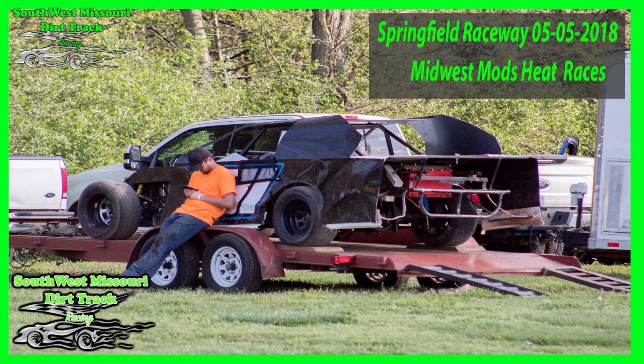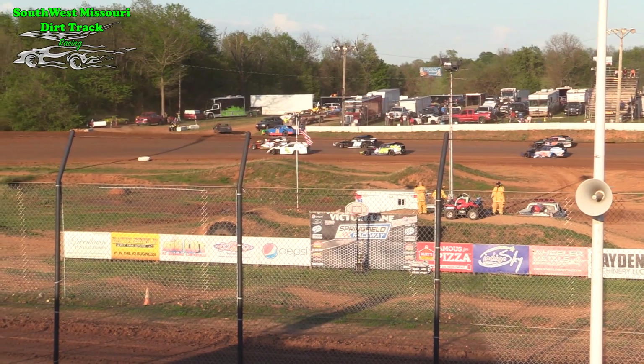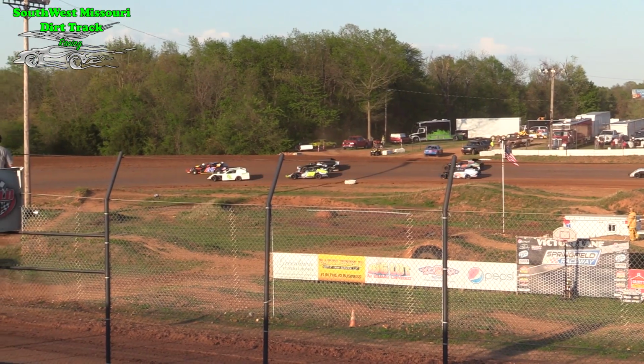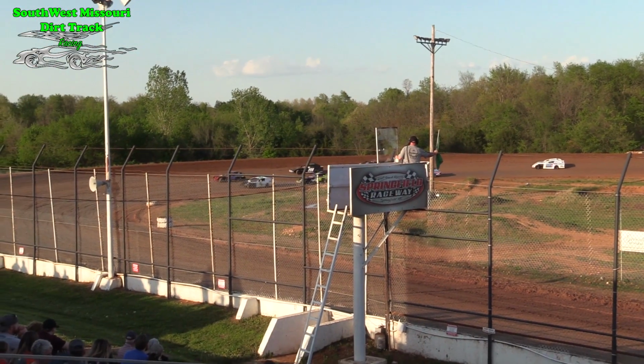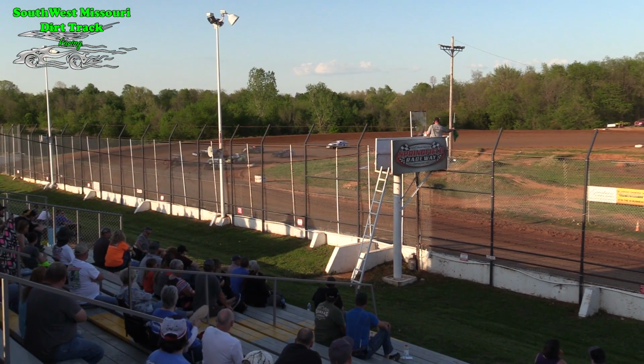Going to be your Midwest Modifieds. It's going to be Morgan in the 4K leading them out. Morgan is your pole setter in the 4. On his outside, Rob Muhlenberg. He'll be tough going from that outside row 1 starting position.